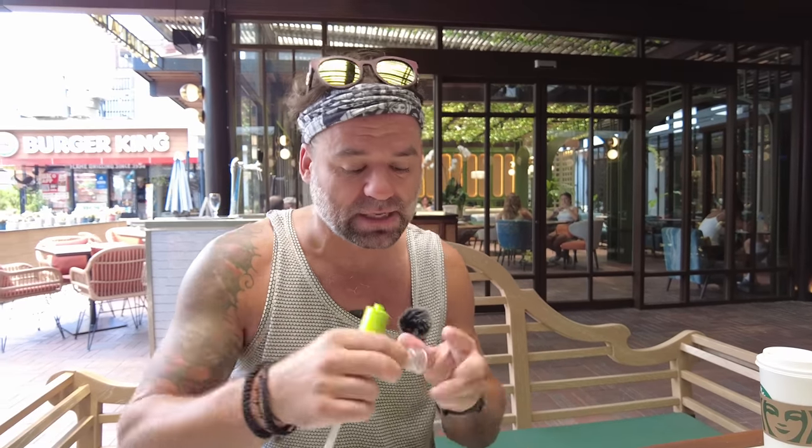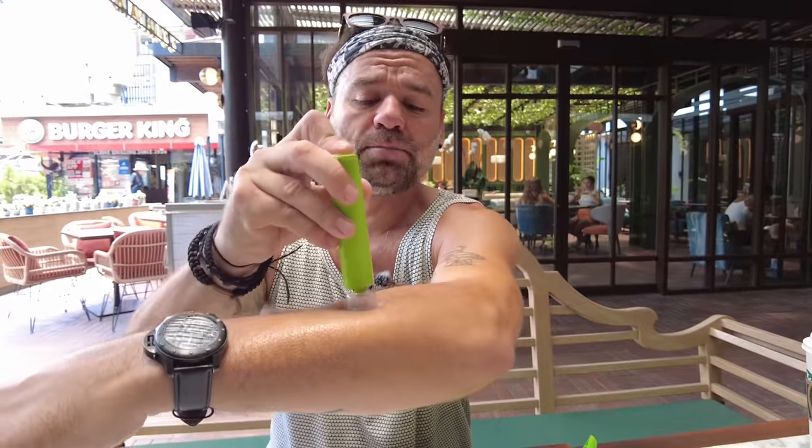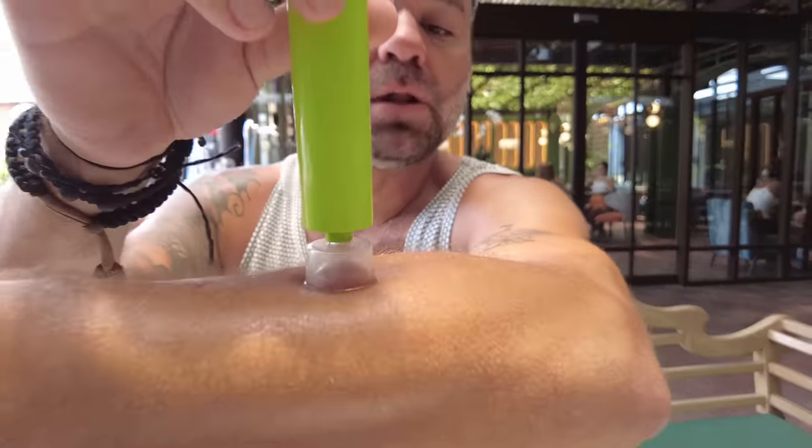I'll take the largest accessory here. You just place it on, put it on the area of the bite, and you isolate that, put it down, and you want that on there for about 45 seconds or a minute. Keep it held on.